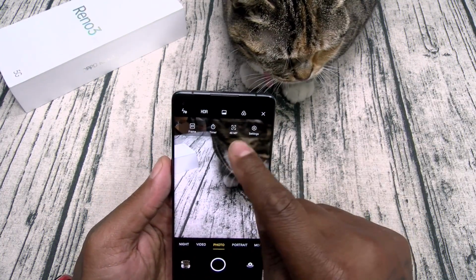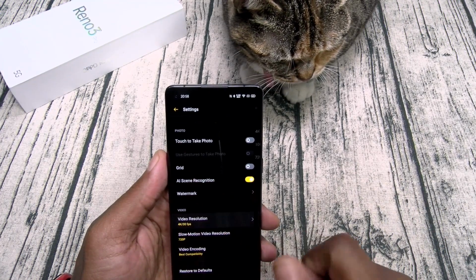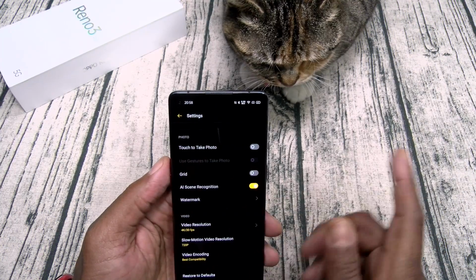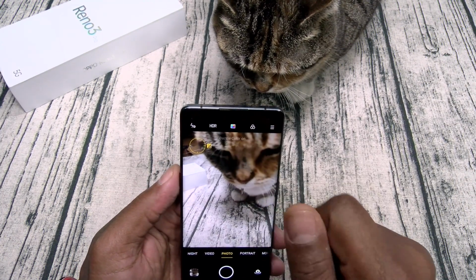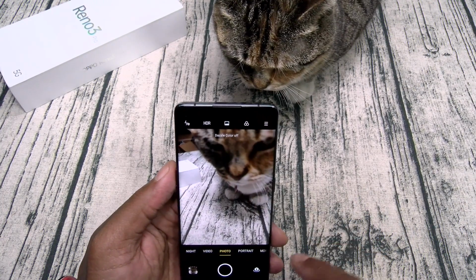Let's take it over to settings. 48 megapixels for your main shooter. Video resolution, 4K. All right, if you want 60 frames per second, you got to use 1080p. Let's see, you got your flash, HDR. You got your dazzle color on and off, and your different filters.